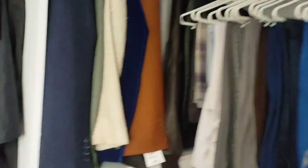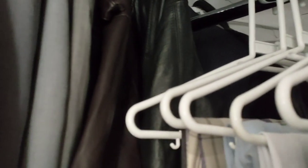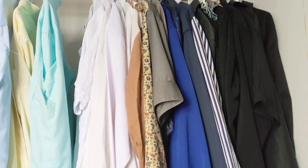Then here we have blazers for my hubby. So these are blazers, and actually we arranged them just like I told you, in colors. And also here, behind, we have like leather ones. Then these are shirts. I'm not going to give you a very big tour of his clothes. So these are shirts. We have black shirts there.